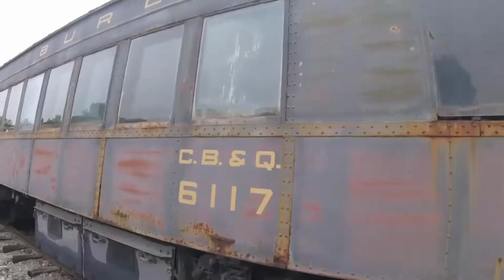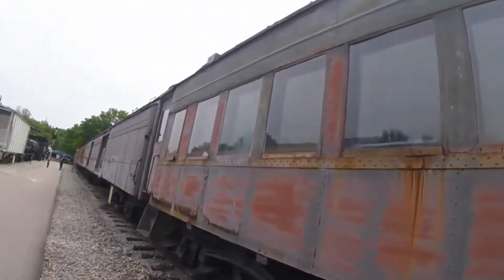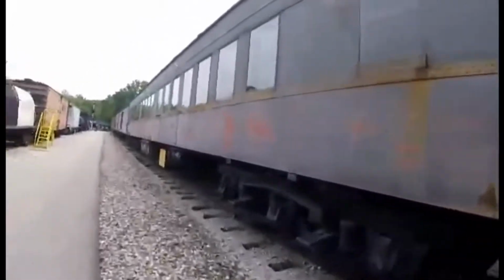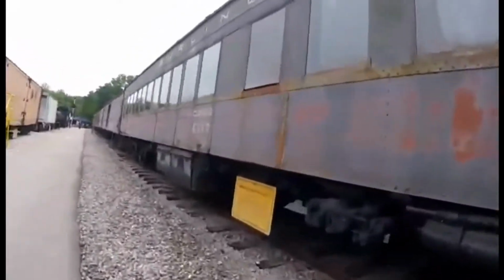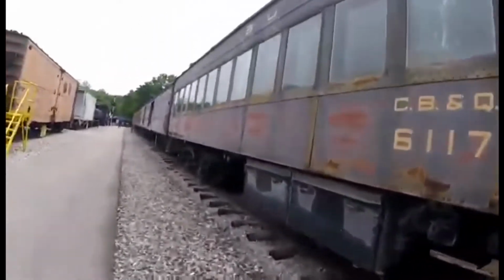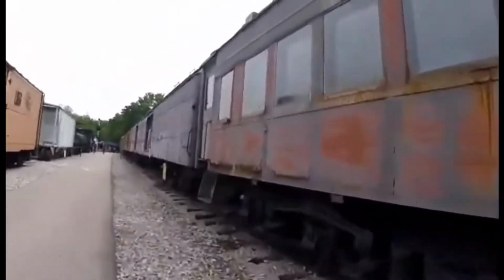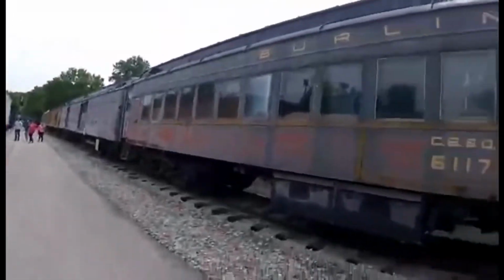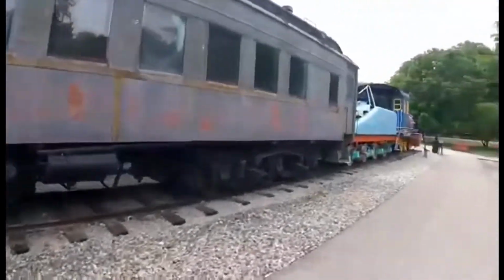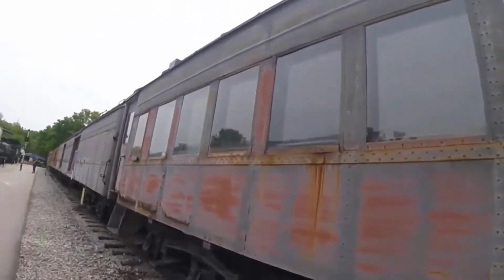It was then used by the Chicago commuter train service and renumbered into the 7300 series, and I believe it was numbered 7317 as well. Then later on, this car was retired, and in 1969, it was donated to the National Museum of Transportation in St. Louis, Missouri by the Chicago, Burlington, and Quincy Railroad, where it is seen on display today.